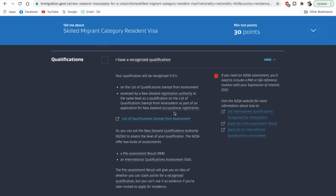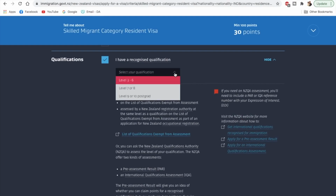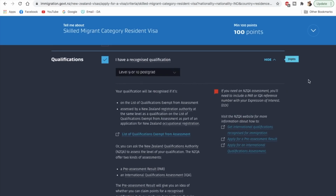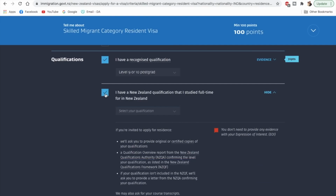So I'll just go on to put the same here. Let me just select here and put level 9 or 10 postgrad. So I'll get 70 points for this. So now you see you've completed 100 points and you can go on to create your profile. Okay, now let's move ahead. If you have completed your qualification from New Zealand, then you can also put it in here. You'll get more points for that.